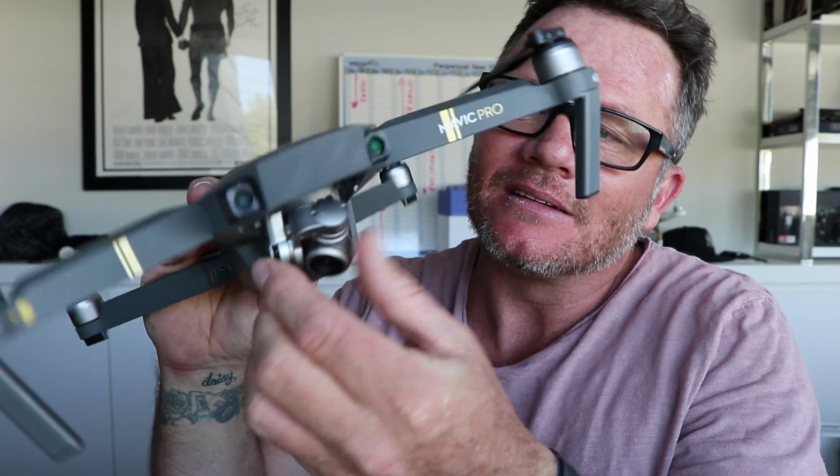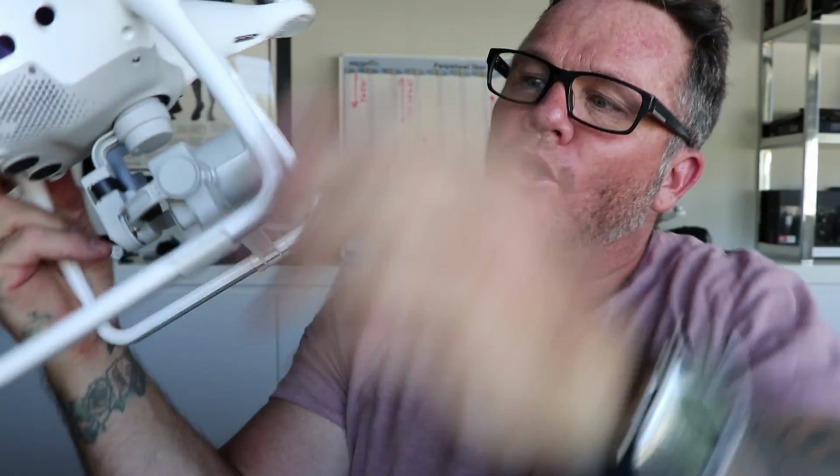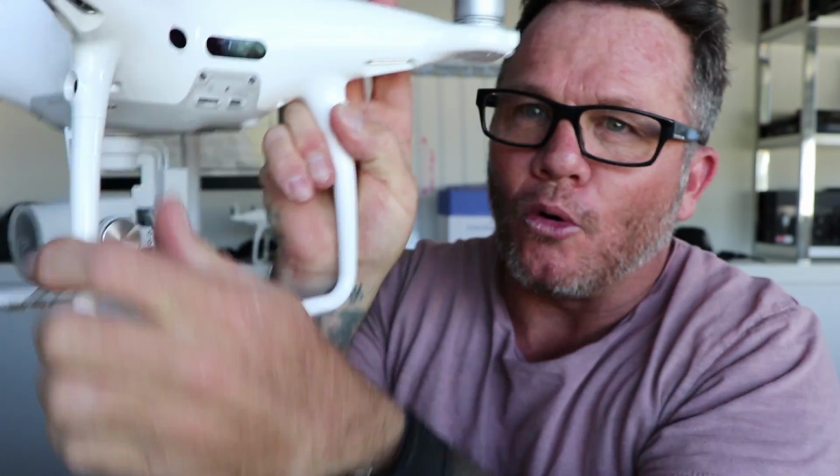Now, I'm no rocket scientist and no mechanical engineering expert, but this camera has always been pretty flimsy, okay? It reminds me of the Phantom 2s and Phantom 3s camera, where when you look at this camera, the build quality is just a lot more solid, okay? So, not that you want to crash, but if things go wrong when you're flying drones, they just do.